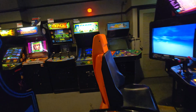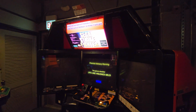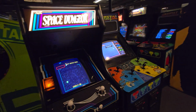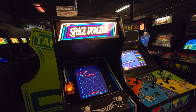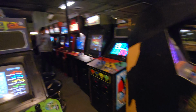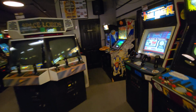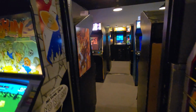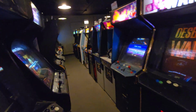There's a pretty large machine over here. Sega Strike Fighter. Huh. I didn't know that one, but pretty awesome. Space Dungeon. Wow. Copyright 1981, it says. I can still read Roman numerals. You get lost in here pretty easily. But wait, there's another room over here. I literally don't even know where I am anymore. Are you guys getting the sense of just how big this place is?